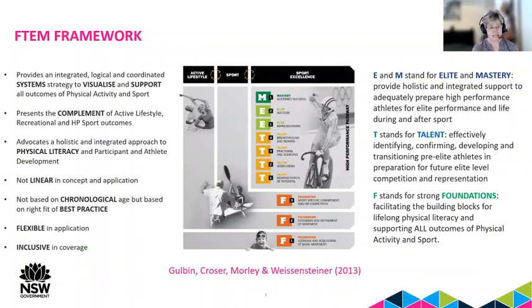While it does look linear, it's not in terms of its concept and application. Because we know that participants and athletes have a variance of trajectory in their journey in sport and their development. And it would be nearly impossible to cover all that in a framework. But what FTEM provides is wherever that participant or athlete is at that time, it's about giving them the right support at the right time.